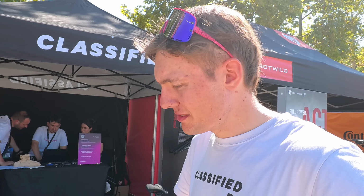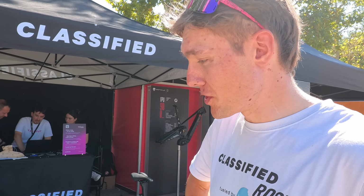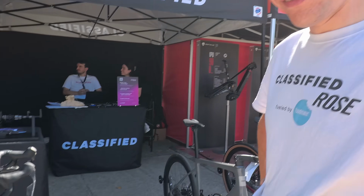Amazing. And you told me you put a 2.2 in the front, did you, before? It can fit a 2.2. I won't be using one this weekend, but I can fit a 2.2. I haven't worked out what I can fit in the back. Definitely a 50. Nice, nice man, amazing. Well, good luck tomorrow. Thank you very much.